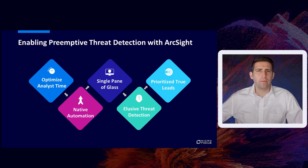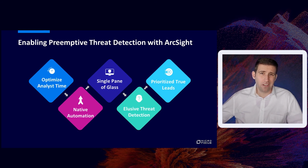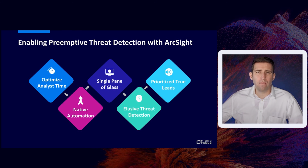So ArcSight enables your preemptive threat detection in multiple ways, as we've discussed. It optimizes your analyst time. It has the native automation capabilities to make sure that you're setting up these actions and reactions as you see fit, and that your organization reduces its exposure time. You've got the single pane of glass, so you've got all these insights coming together. You've got the widgets and the SOC metrics that you can stay on top of. And then elusive threat detection: you've got multiple methods of analytics to find those threats that are difficult to distinguish from everyday noise. And from that, we've got a prioritized list of these events that need to be followed up on.